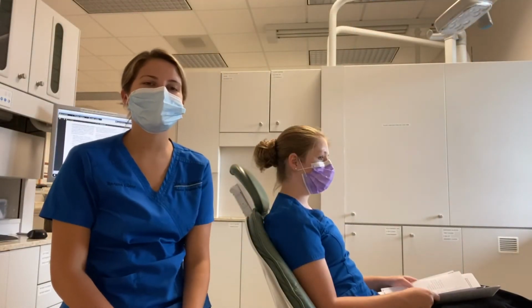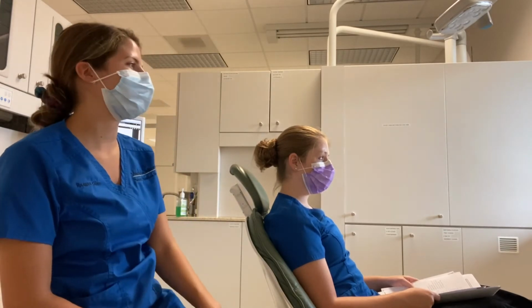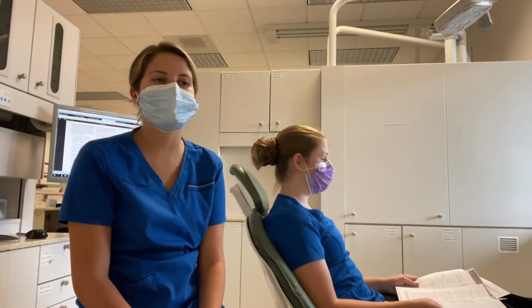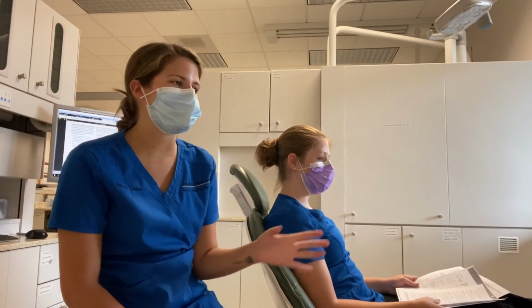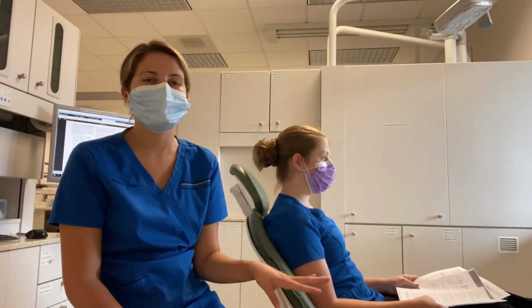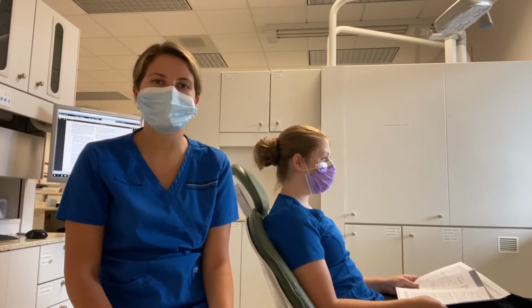Providing oral care for people with cerebral palsy can be difficult because they do have some uncontrolled body movements. Individuals with cerebral palsy can have exaggerated responses to loud noises or certain stimulations like the saliva ejector. You just want to make sure you demonstrate those things to them so they know what to expect and they're not going to be startled by it.